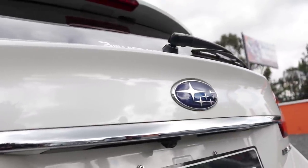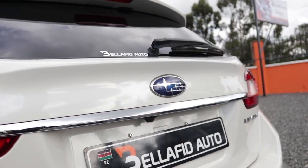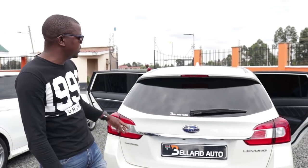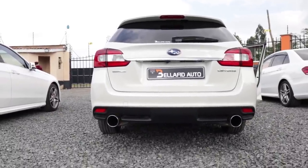This is the boot garnish. The boot garnish has got a little bit of a pinched out spoiler in the middle center, the mid of the boot. It also has the roof spoiler. Double exhausts, as usual, on this.